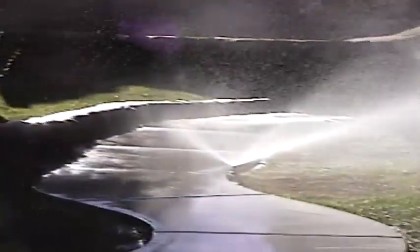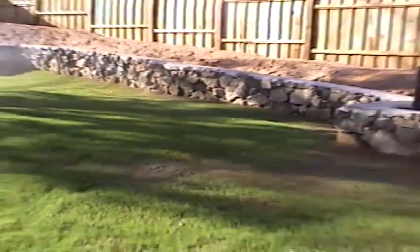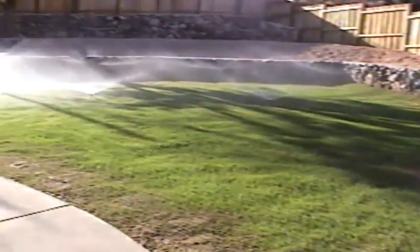This is the 13th day, and the grass is coming through pretty good. I'm just going to keep it moist and watered. 13 days. This is what it looks like.